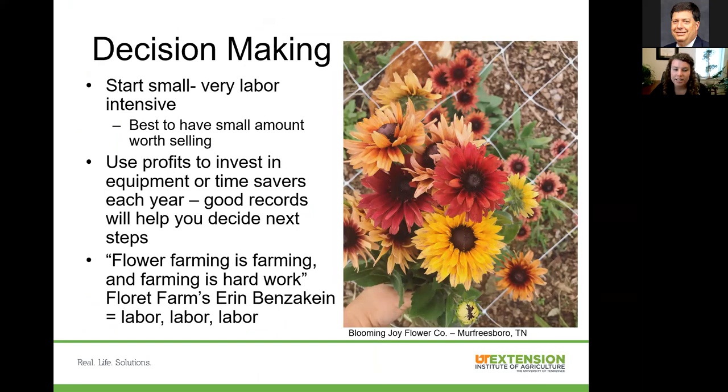It's best to have something worth selling than a lot of flowers that don't look worth selling. So again, it's better to have a small amount that is great than a lot that you can't sell. And use your profits to invest in equipment or time savers each year. And how would you know what to use your profits on? Good records. Again, we always go back to good records. So record keeping, writing down, oh, I really think that if we had XYZ, it would save us a lot of time. Okay, so keep good records.